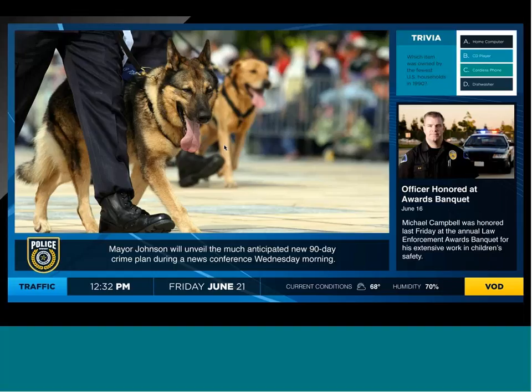It's really a powerful but easy tool to use that helps reinforce engagement amongst your internal employees. Everything else here, you get a traffic feature that you can click on with a remote or a touch screen. You get your time, date, weather, and that VOD on the bottom right is video on demand. If this was an employee or officer facing screen, they could get the latest training videos, or an update to a local law they need to know about. These are the things you can use digital signage for to keep everybody informed.